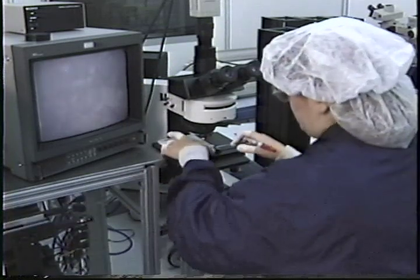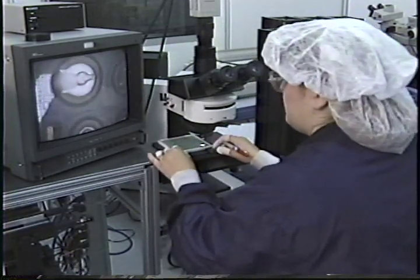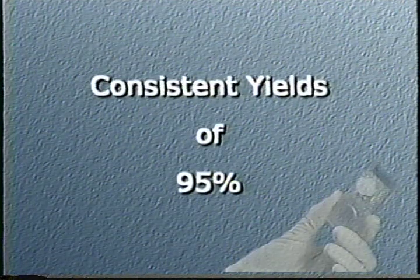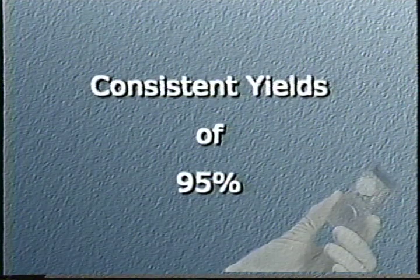We perform 100% inspection on our internal sensors that are dispensed. We look for proper flow, coverage, and for material. On our external dispense, we perform sample inspection. We are looking for consistency from sensor to sensor. Today we have consistent yields of 95% in our sensor dispense area.